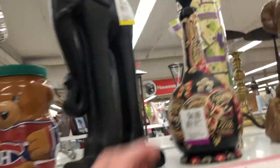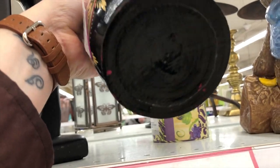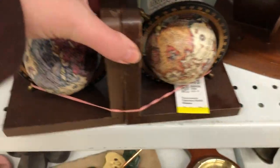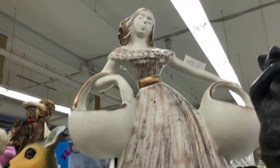That was interesting. Some kind of castle with a dragon. That was actually really, really pretty. I should have actually picked that up. There was no markings on the bottom, but I love the colors on that. That was really, really nice. And these bookends, aren't these gorgeous? Look at those. Very, very nice. For $5.99, I picked those up for sure.